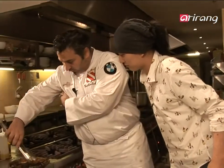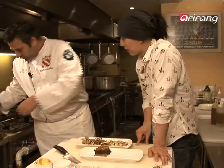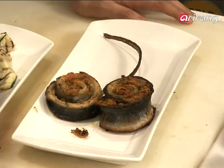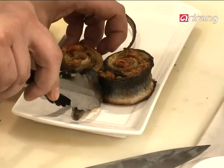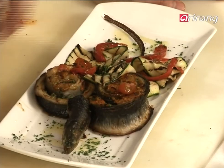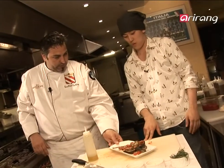Absolutely perfect. It's really, really good. Looks perfect, smells perfect. Then you can use the tail as a decoration piece if you want. Then you can use the head also as a decoration piece, like so. Just put some good cherry tomato on there, and that's it. You're done. That's basically a dish right there.